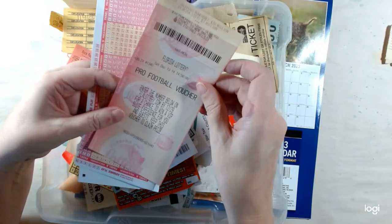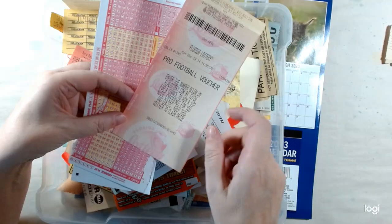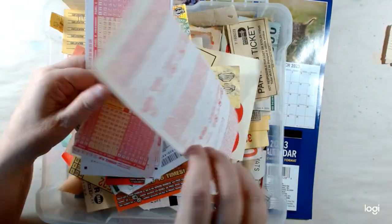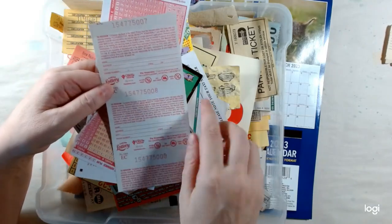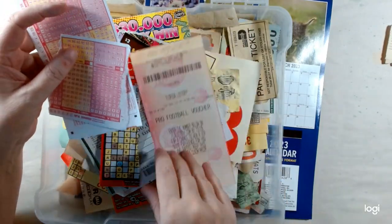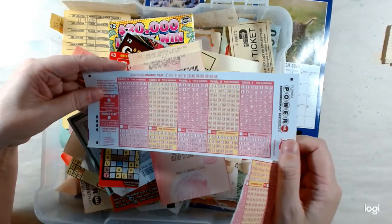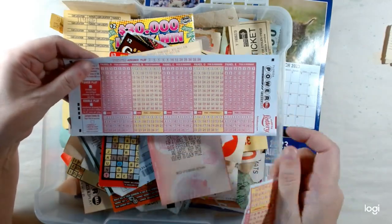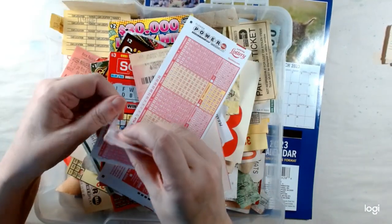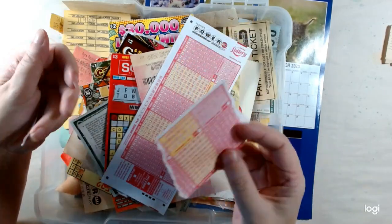And talking about the lottery, these tickets are great. They've got different colors, light colors. There's text that's cool. I can use either side of that. And when you've got the little strip where you choose your numbers, I like those too. I tear them up into little bits and glue them in as well because I like the looks of them.